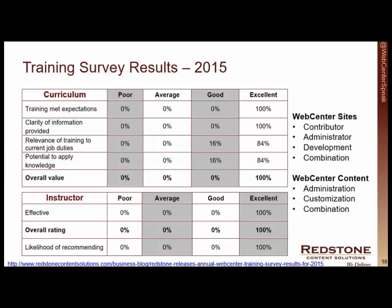Now, when we bring additional instructors to the table, is that something we provide at no cost to the customer? Most often that is the case. It depends, but generally that is something that we do and would provide at no additional cost.